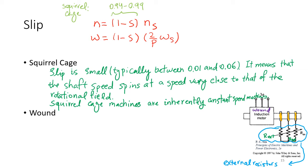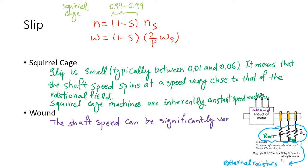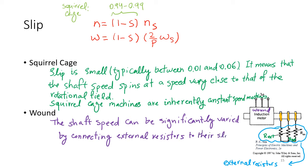So here the shaft speed can be significantly varied by connecting external resistors to their slip rings.